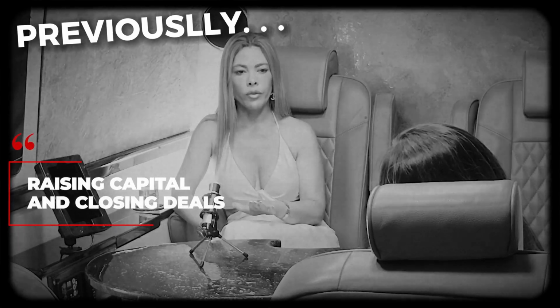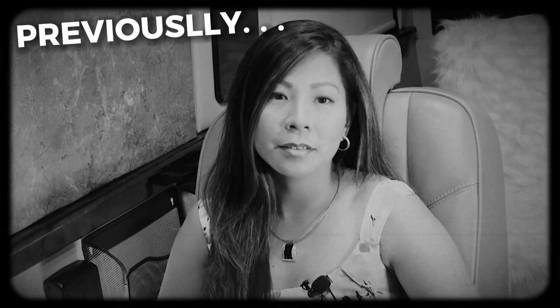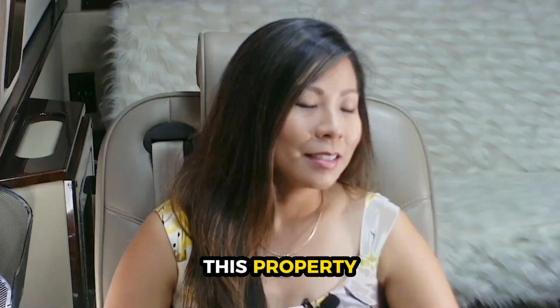How much capital have you had to raise to be able to close this? For this deal, $2 million. What is the strategy? What are the things that you're going to do to improve this property?